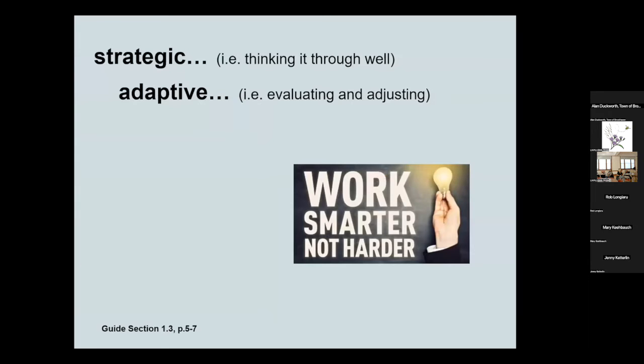The developers of the guide created it in the hopes that it will help land managers to be more strategic and adaptive when approaching invasive species management, to work smarter, not harder, especially when facing limited resources, as most of us do.